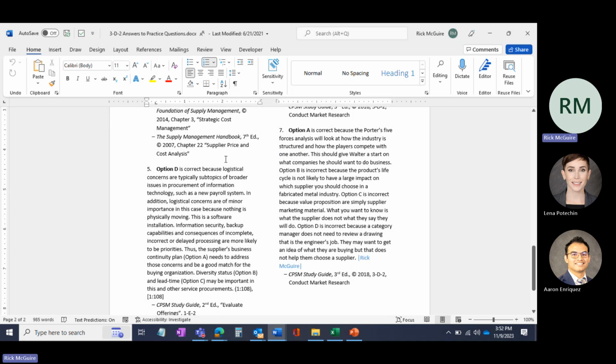And 7 is Alpha. Porter's 5 Forces analysis looks at the industry, how it's structured, and how the players compete with one another. And the SCP analysis will also do that, but that's not as widely known as ISM doesn't really recognize SCP analysis.